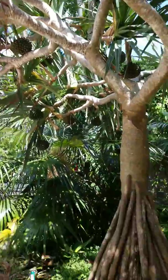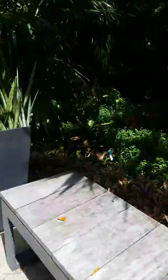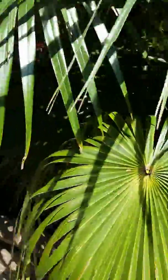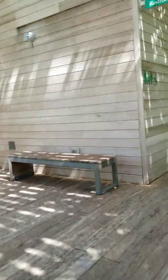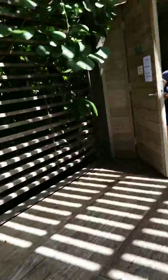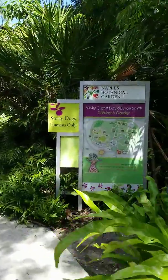Look at that. So much to see. Beautiful place. Definitely a nice place to come when the weather is a lot cooler. Nice family restrooms. And Naples Botanical Garden in Naples, Florida.